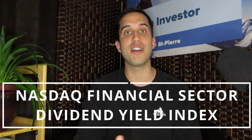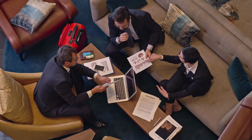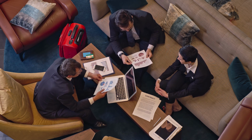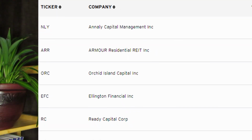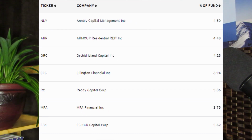This ETF seeks to track the performance of the Nasdaq Financial Sector Dividend Yield Index. So KBWD is investing in US financial companies that are characterized by their super high dividend yields. It is why among the biggest holdings of this ETF, you'll find companies that are pretty much unknown to you, such as Armour Residential, Annaly Capital Management, Orchid Island Capital, and Ellington Financial.